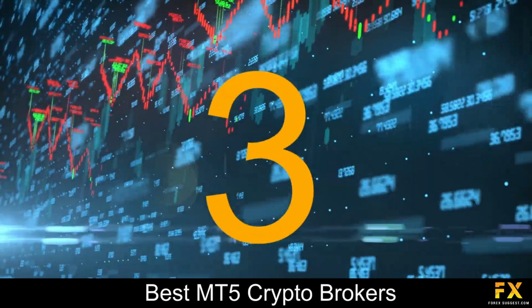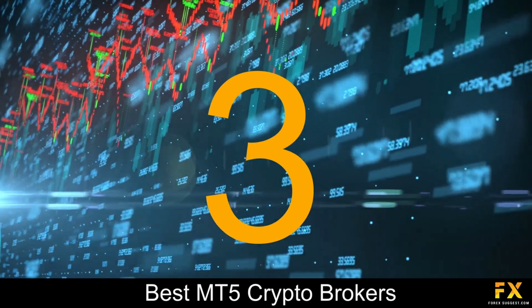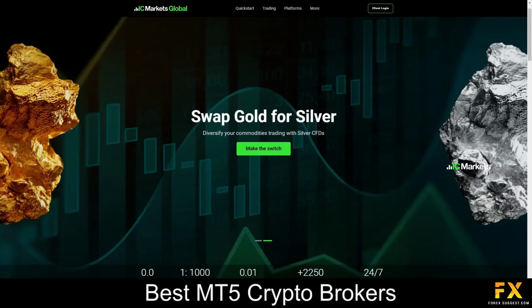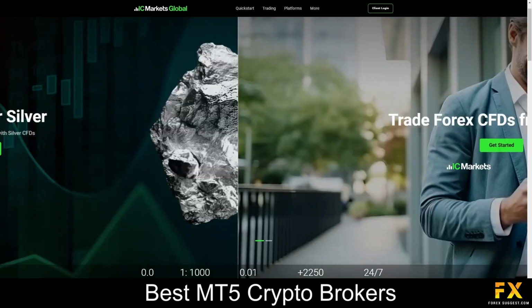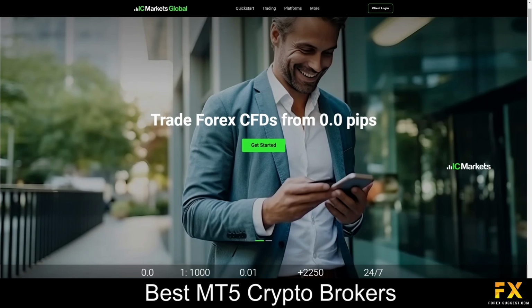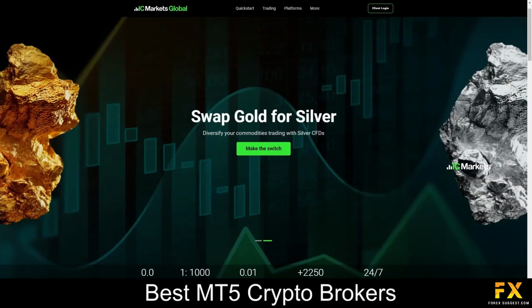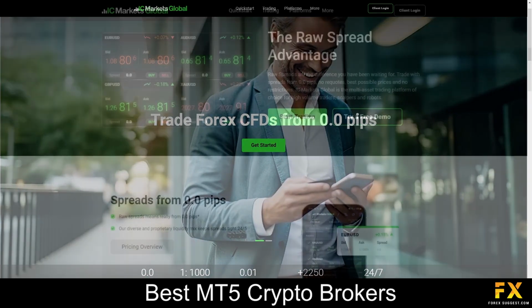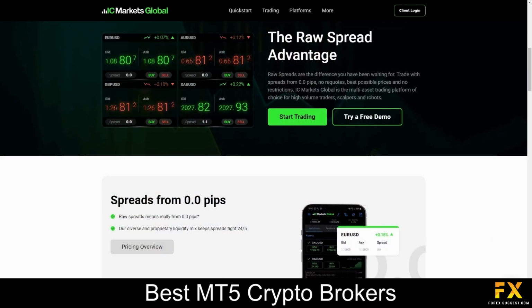Coming in at number 3 on our list, we have IC Markets. IC Markets stands as a renowned financial institution committed to providing cutting-edge trading solutions for a diverse clientele. With a solid foundation in the financial markets, IC Markets has established itself as a leading broker, offering a wide array of trading instruments and services. Their global presence ensures accessibility for traders worldwide, while their commitment to innovation and transparency sets them apart in the dynamic world of online trading.